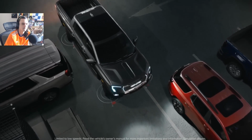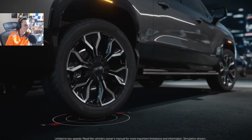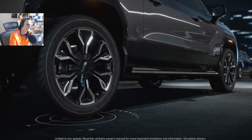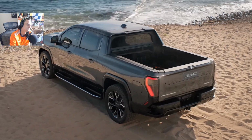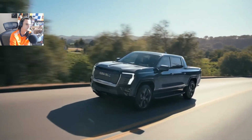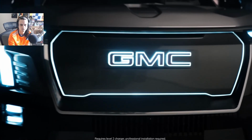At low speeds, Crab Walk turns the rear wheels at the same angle as the front wheels, allowing diagonal movement of the vehicle. The Sierra EV Denali has it all. True premium truck capability in an all-electric package. With an EV, you can leave the house.